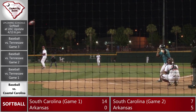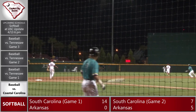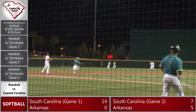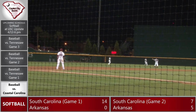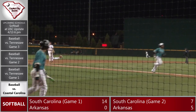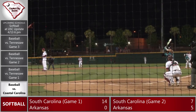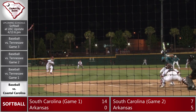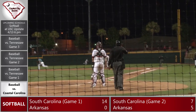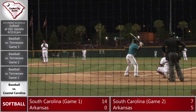Next batter, though, G.K. Young is going to get a single off of Scott. That's going to advance a runner to third for Coastal Carolina. Now they've got runners on the corners. Next batter, Owings again. He gets a single, squeezes that one past Mooney. That's going to score the runner Marks, 22nd RBI in the year for Owings, and the lead is now just 1. A fly out to right field is going to end the inning and the threat. The Gamecocks holding on to that 1-run lead.